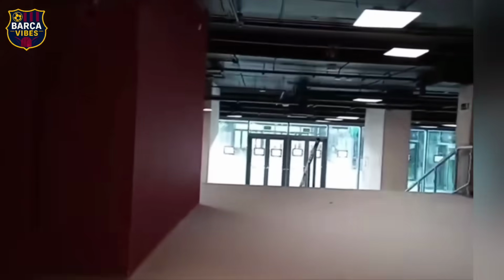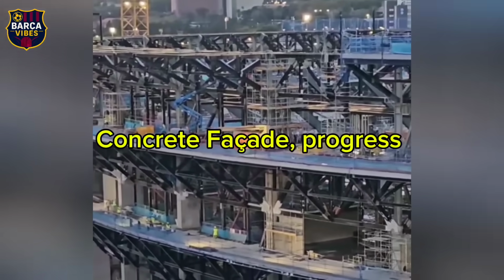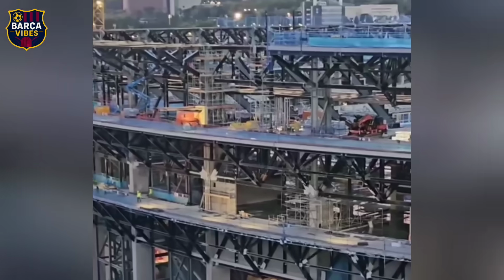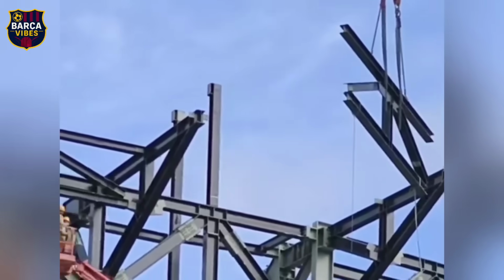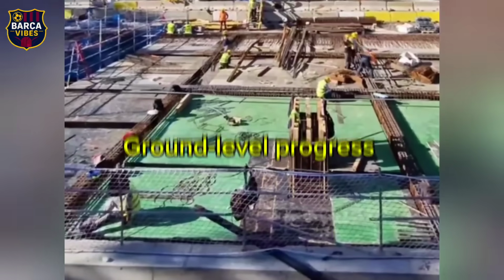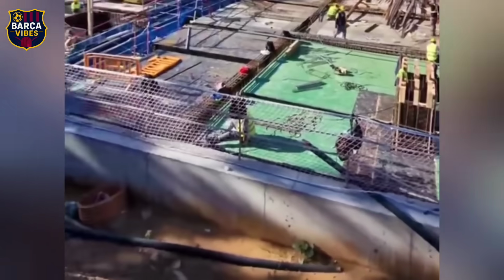In this update, we'll focus on four big fronts. The new progress on the concrete facade, where major shaping is finally giving the stadium its real identity again. The roof ring installation, which is one of the most complex parts of the rebuild and now visibly taking form. The ground level and surrounding works, including Plaza paving, drainage, and structural detailing.